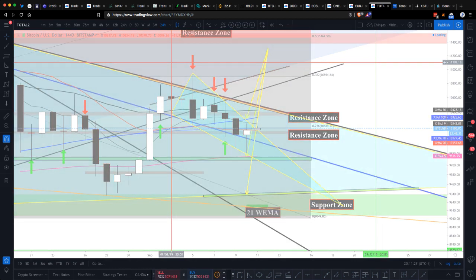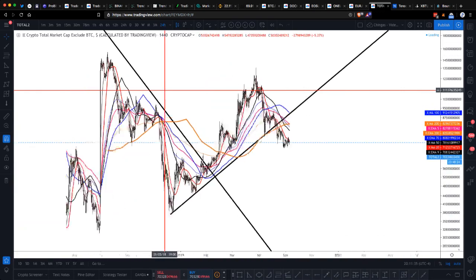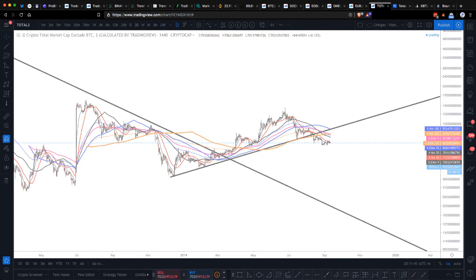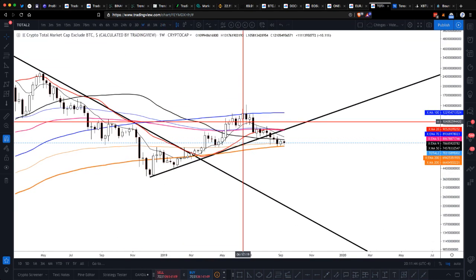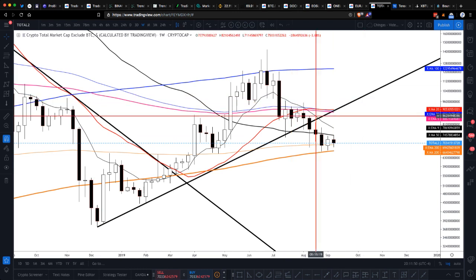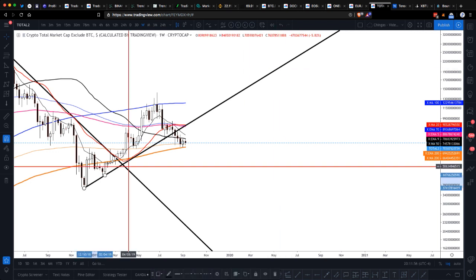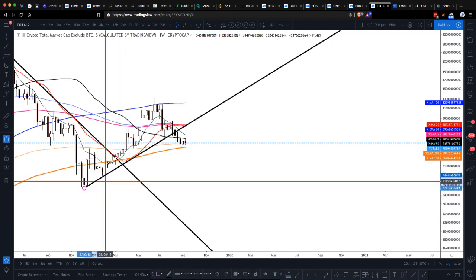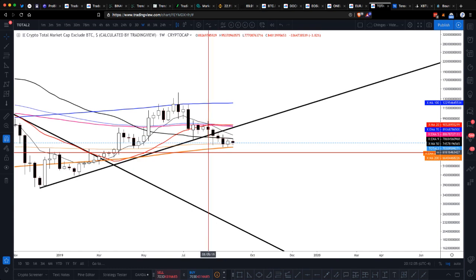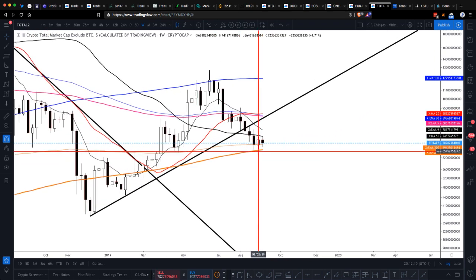All right, total 2. All right, let's see. Mr. No Bitcoin. What do we got? Well, we lost our support. These are weekly levels. 1, 2, 3, 4 was holding. Why is this so crazy? All right, so 1, 2, 3, 4 on a hold. Rip back. Didn't even get a retest over here. That's pretty sad.